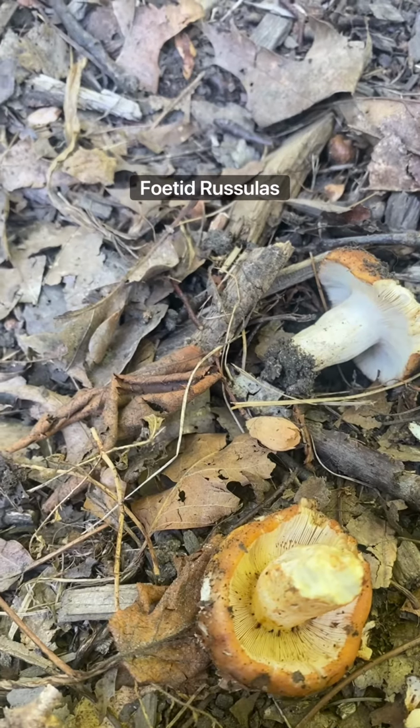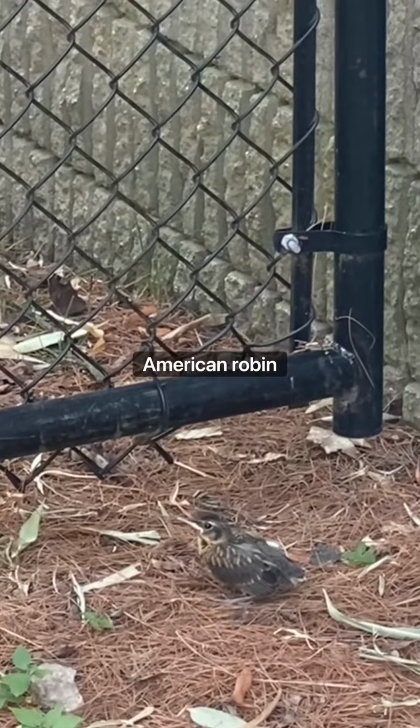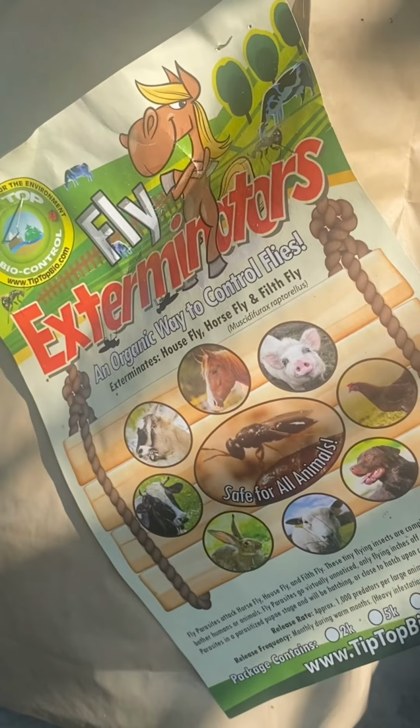First the fishy milkcaps and now fetid russulas. Look at the size of the burrs on this greater burdock. I usually see the smaller species. Look at this silly little fledgling robin. Leave it alone, its parents will feed it. I bought these parasitoid wasps to try to control flies at my job. Pretty neat.